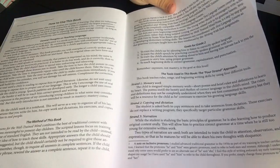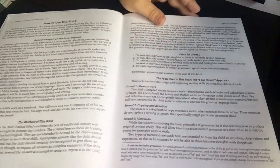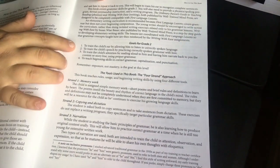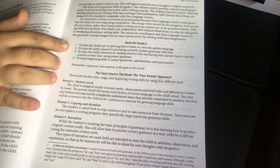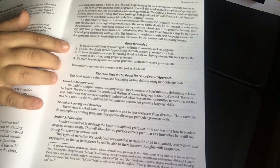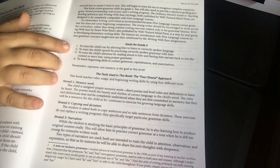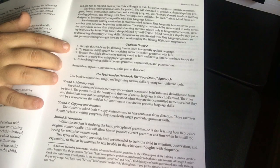Once again, it's got the same kind of information about how to use this book. And the goals for grade 2, I'm going to read those for you. 1 is to train the child's ear by allowing him to listen to correctly spoken language. 2, to train the child's speech by practicing correctly spoken grammar with him. 3, to train the child's attention by reading aloud to him and having him narrate back to you the content or storyline using proper grammar. And 4, to teach beginning skills, correct grammar, capitalization, and punctuation.